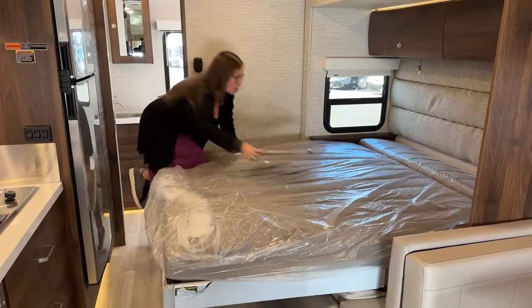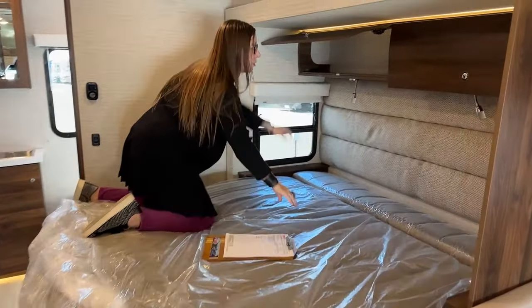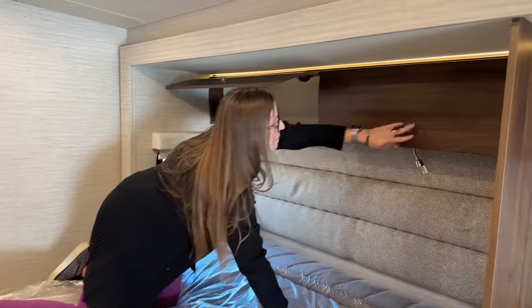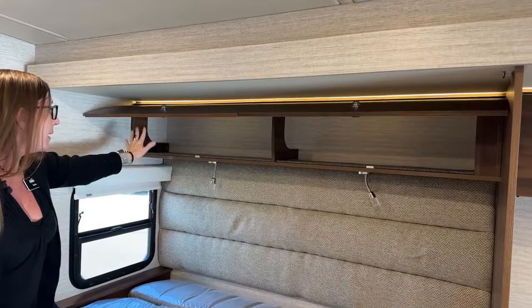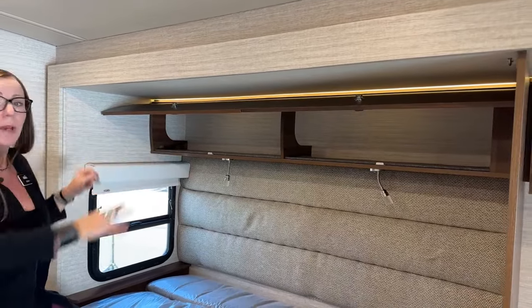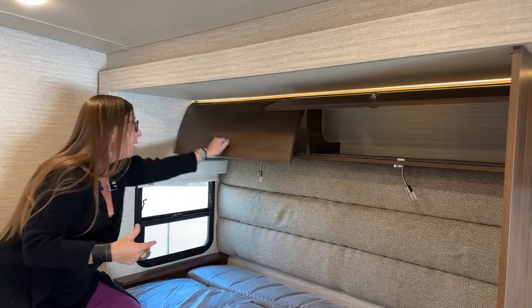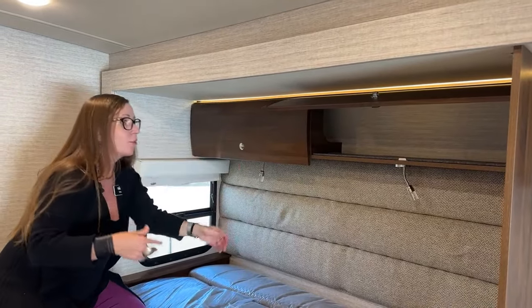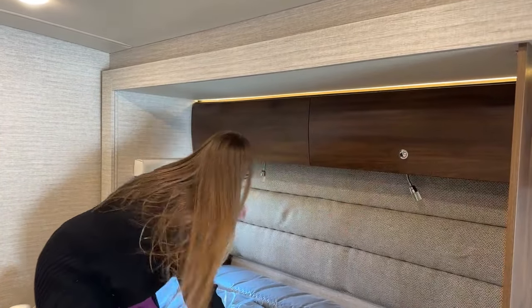Now, one of the best things about this bed is, first and foremost, you do not need a topper. It is so comfortable. And then on top of that, there's all of this great storage up here. If you're like me, I'm a big fan of bins. I could keep all of the stuff that I need, all my underwear, socks, t-shirts rolled up in nice little bins, up and out of the way, so that when I'm camping, I've got access to them. But when I'm on the road, they're tucked away and I'm using that other space for food stuffs and things along those lines.